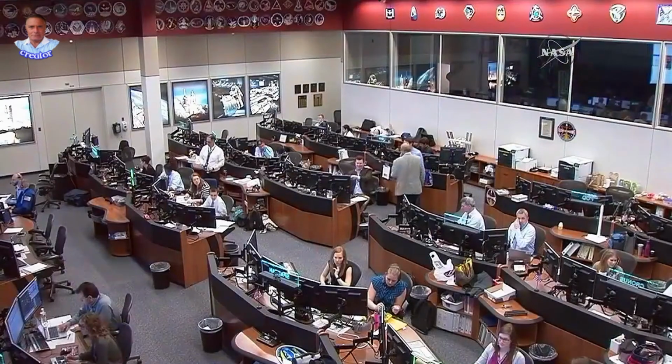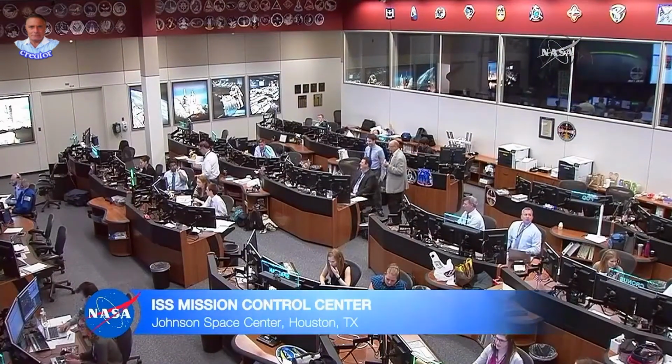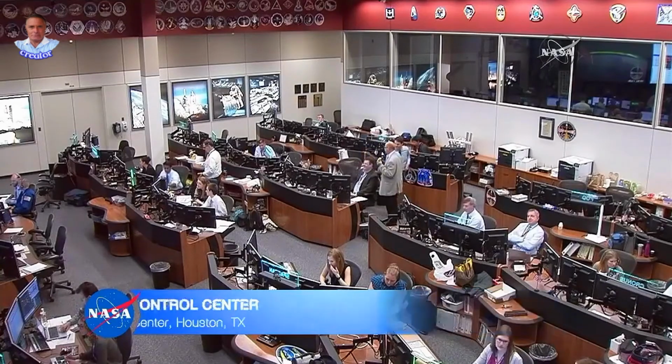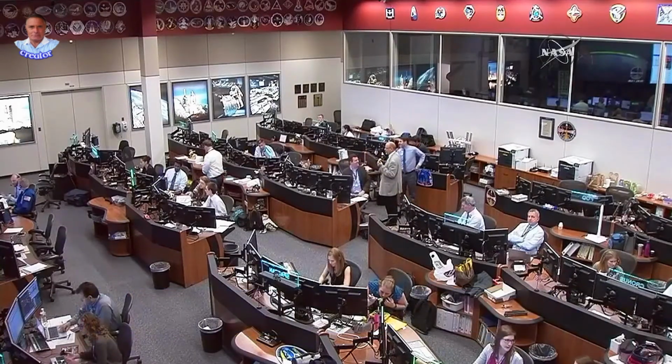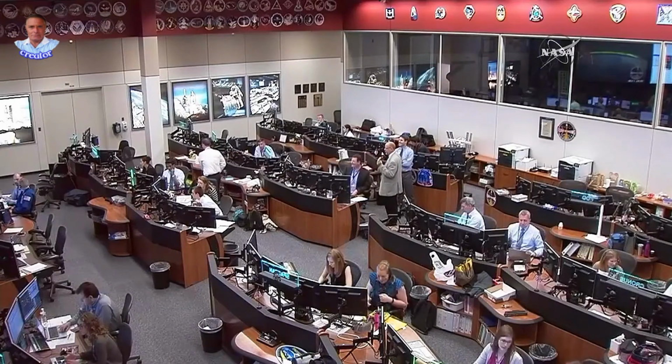The team out in Hawthorne is going to be monitoring Dragon, and the crew, of course, on board is going to be getting ready for that Dragon to arrive and grapple. Now, Randy, it's got to be just absolutely surreal to look out the window and see something flying at you when you're on the space station.